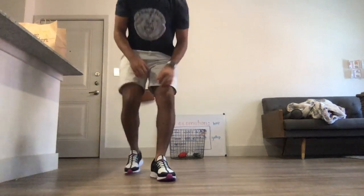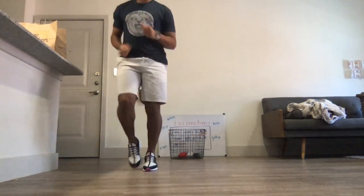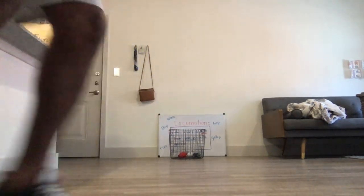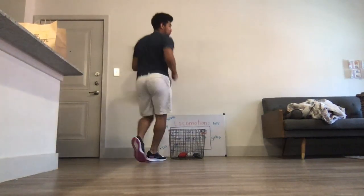So jog is faster than walking, but it is slower than running. So faster than walking, but slower than running. Okay, let's try it. In jogging, you're moving in the same way you would if you were running, but you're going at a slower pace. So you're not trying to go as fast as you can. That's getting your legs moving.